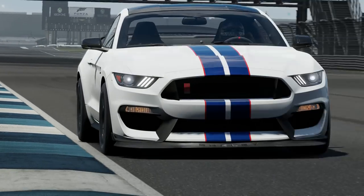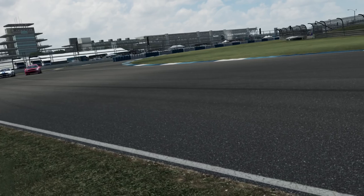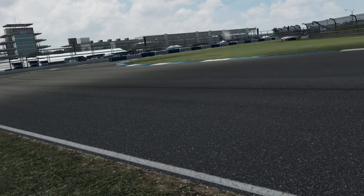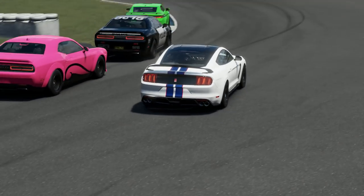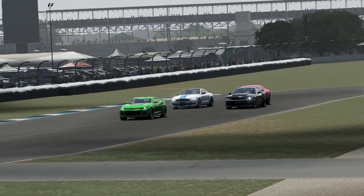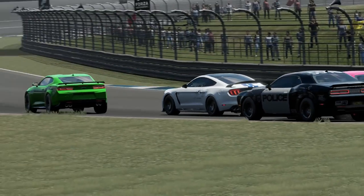Even if I hadn't, the Demons were always going to get me down the straight, but I can carry more speed. Even at a circuit like this, where it really doesn't particularly suit the Shelby, as soon as you get into any sort of corner, I can carry so much more speed than the Dodges. I get past two on the exit of one turn.